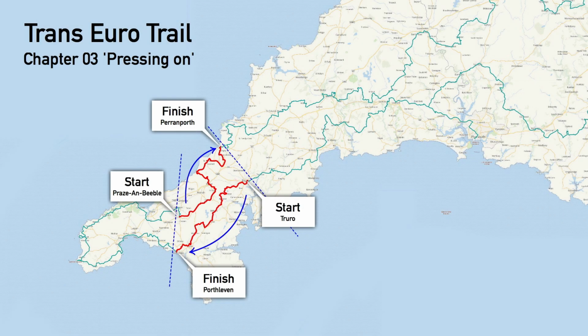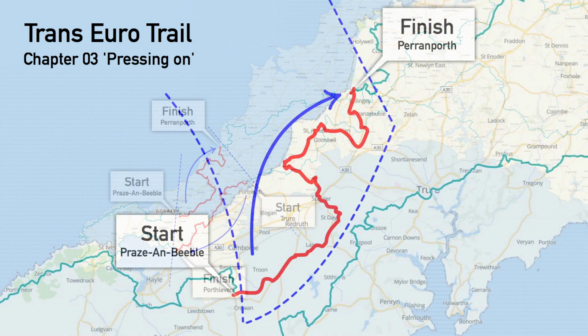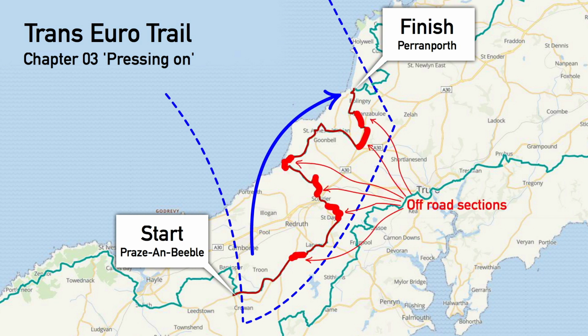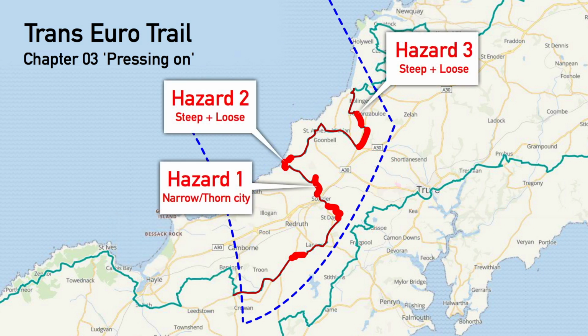So that concludes the northerly run. Probably about 3-4 hours, depending on whether you're stopping much or what have you. I would allow for about 3 or 4 hours for this section. Like I said, there's 3 possible mini off-road hazards, but nothing I found scary or intimidating. So I think it would be okay as long as your bike isn't too heavy.